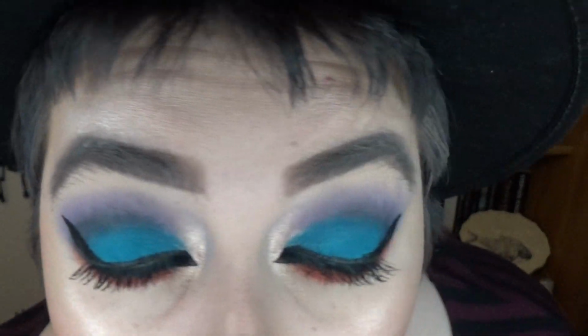Like for example, the makeup I'm wearing tonight, which I can't promise looks great because I'm exhausted. I love that I paired a purple with a blue with a red, and I was able to do that because I used the Dragon Child palette from formerly Makeup Monsters, now Menagerie Cosmetics. So the brand Makeup Monsters has rebranded into Menagerie Cosmetics, and they do still sell this palette.